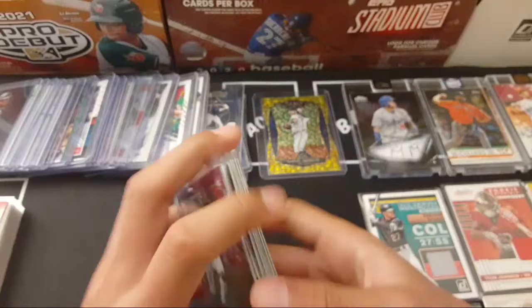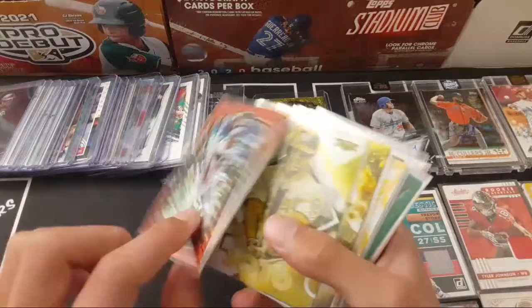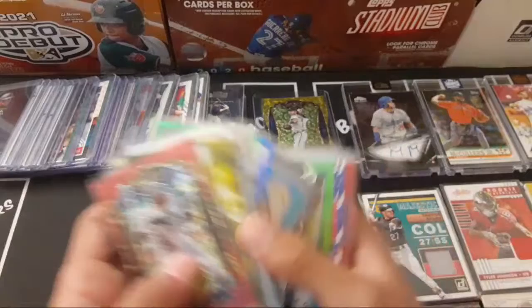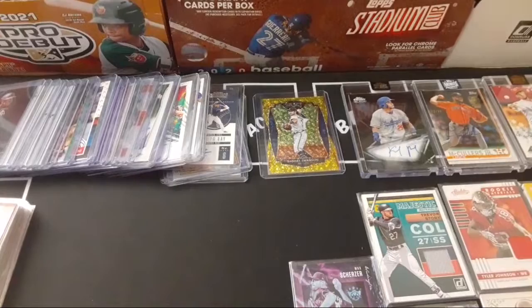We got this $1 stack. We got Luis Robert, Red Disco. Juan Soto, Otani, Soto. Alonzo, Bryce Harper, all these cards right here, $1 a piece on those. So yeah, just let me know what you guys are interested in. Right here, eating some candy.